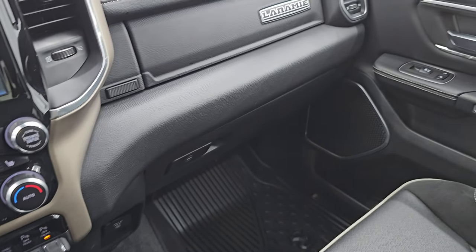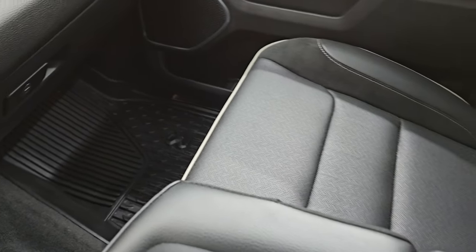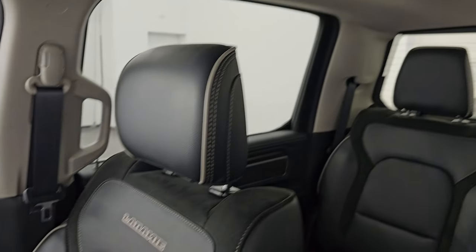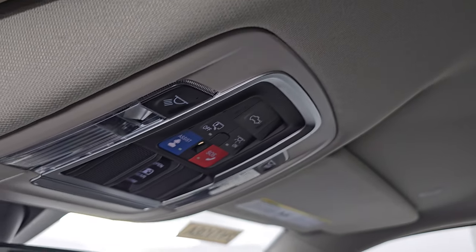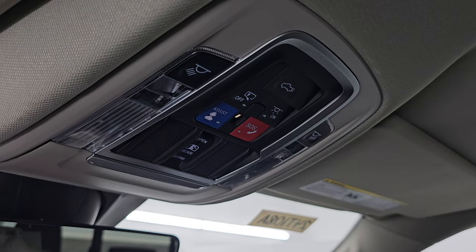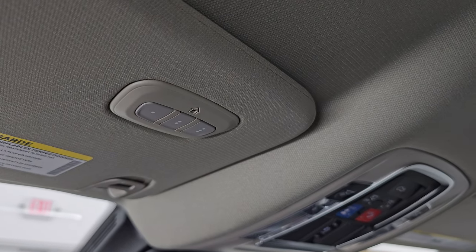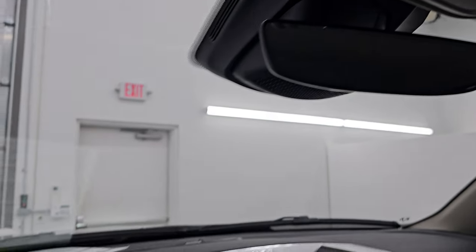Dual glove boxes, and the passenger side floor mat and seat are in excellent condition. No rips or tears on there. Once again, smells very clean inside this truck. I don't think it's ever been smoked in, and the headliner is absolutely perfect. Map lights up here, assist and SOS buttons, and your power slide and rear window controls. Auto dimming mirror and HomeLink buttons for your garage door, security systems, and lighting systems.